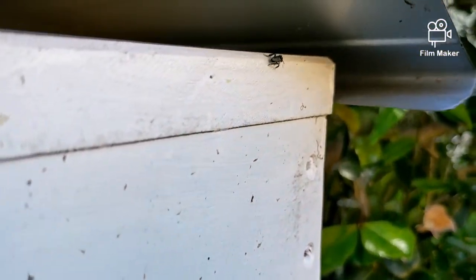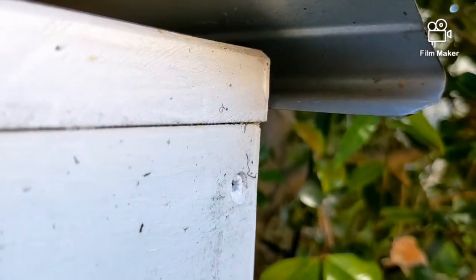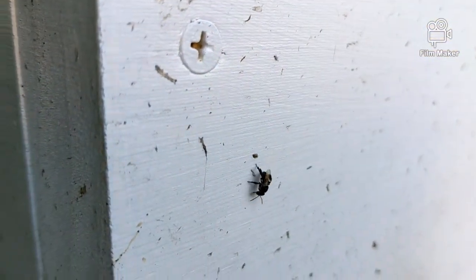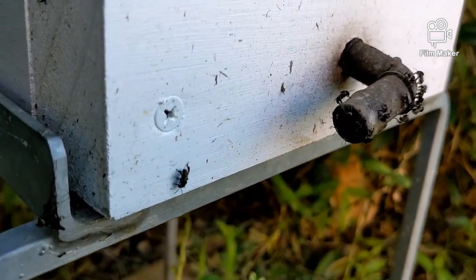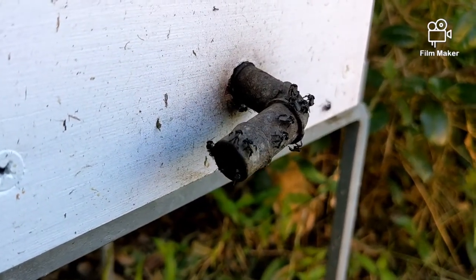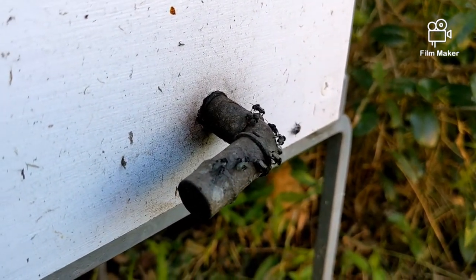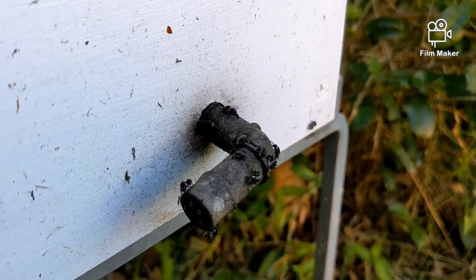There's a couple walking around. There's one up there on the top. There's another one. Beautiful little bees. Quite small compared to a honeybee, obviously. On the rare occasion you can actually find one of these or a couple of these bees inside your honeybee hives. It's quite unusual, but can happen.